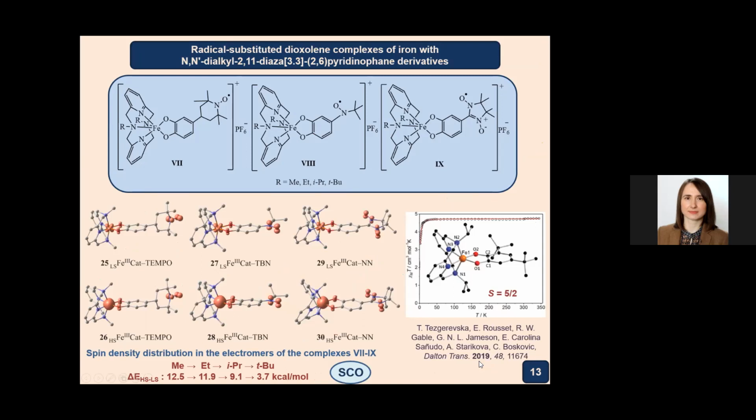The calculations of radical substituted dioxolene complexes of iron with the pyridinophane derivatives have shown that the variation of the alkyl groups at nitrogen atoms of the tetraaza macrocyclic base and the radical substituents in the dioxolene moiety does not lead to change in the electronic structure. The electromers contain the dianionic catecholate form of the dioxolene and trivalent iron ions. As the volume of the alkyl substituent in the tetraaza macrocycle increases from methyl to tert-butyl, the energy difference between the isomers reduces from 12.5 to 3.7 kilocalories per mole in favor of the low-spin electromers. The predicted data allow one to expect realization of spin crossover.